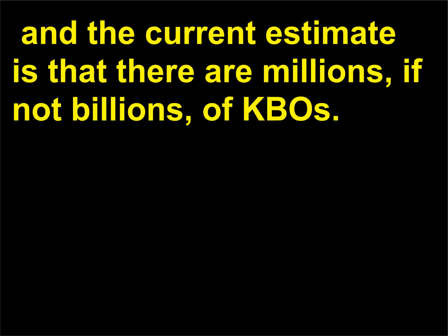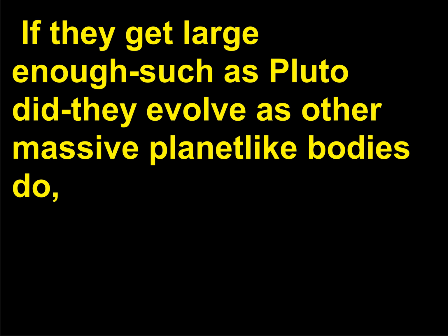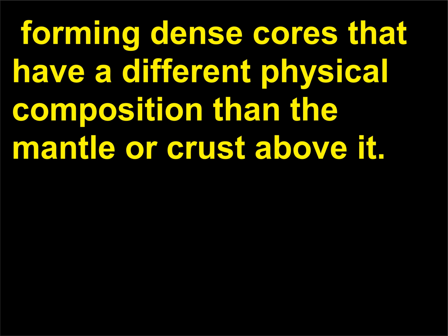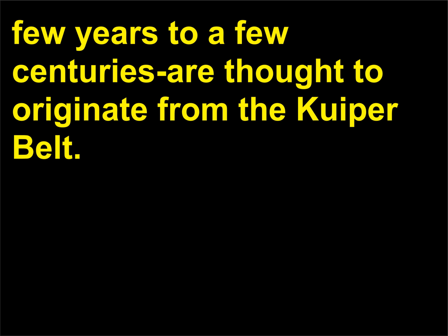And the current estimate is that there are millions, if not billions, of KBOs. KBOs are basically comets without tails, icy dirt balls that have collected together over billions of years. If they get large enough, such as Pluto, they evolve as other massive planet-like bodies do, forming dense cores that have a different physical composition than the mantle or crust above it. Most short-period comets, those with relatively short orbital times of a few years to a few centuries, are thought to originate from the Kuiper belt.